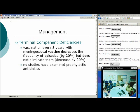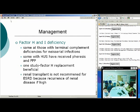With terminal complement deficiency, vaccination every 3 years for meningococcal infections decreases the frequency of episodes but does not eliminate it, and it decreases by 20%. No studies have examined prophylactic antibiotics. So that's where the term hypervaccination comes from. With factor H and I deficiencies, you treat these the same as you would those with terminal complement deficiencies.